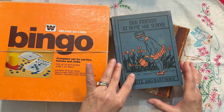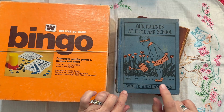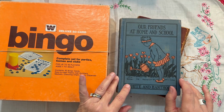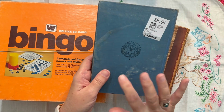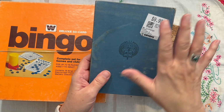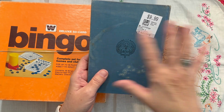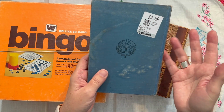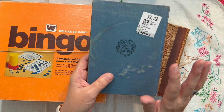Next thing I found, of course, I'm always looking at the books at my Savers. I found a vintage children's reader. Now, I think I kind of paid up for this. Readers are kind of one of my weaknesses. I do collect them. I did have a 20% off coupon, so I got 20% off the fabric and all of these items. So what is that, like $7.99 maybe? Which I think is okay.